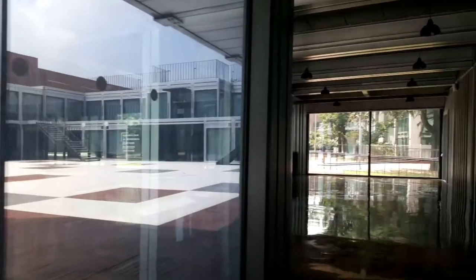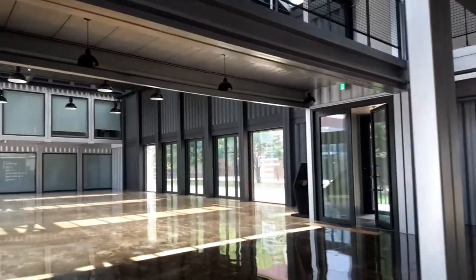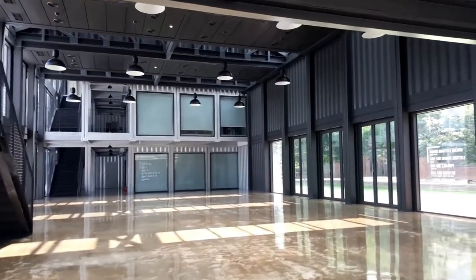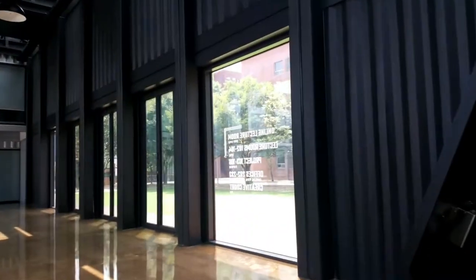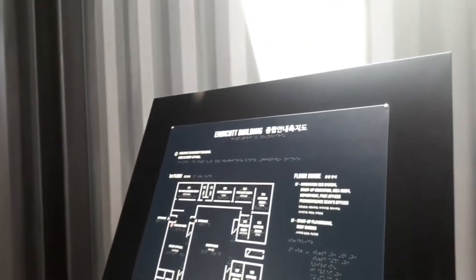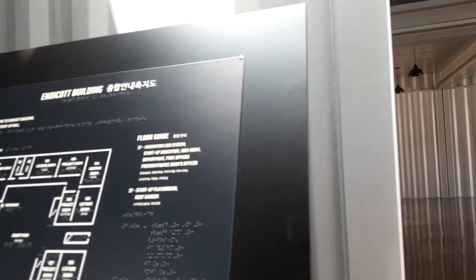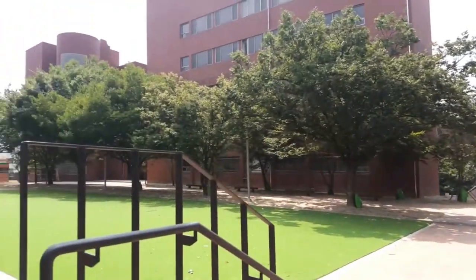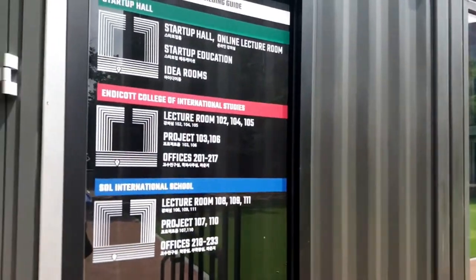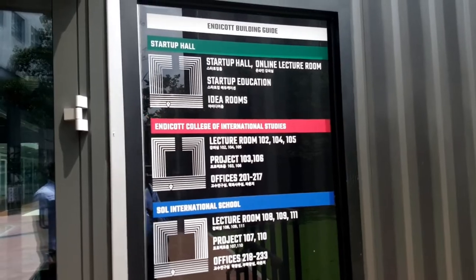Actually, I can see this kind of floor for the first time. So we can get up from here. You can go from here. Oh, there's a map of this building. Whatever's available, there's a list of that. So I am at the new building of Endicott College. The building is really excellent.